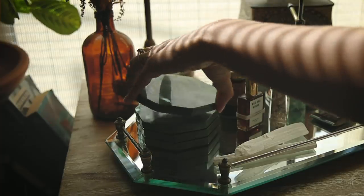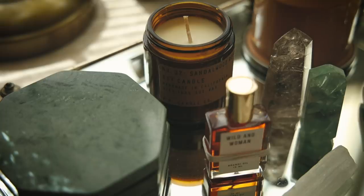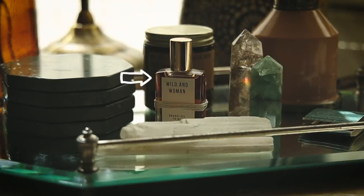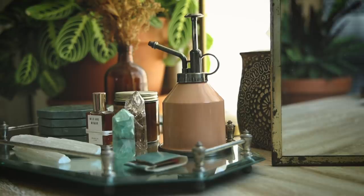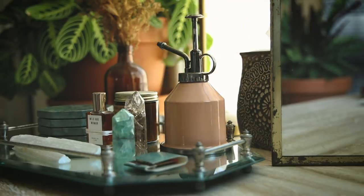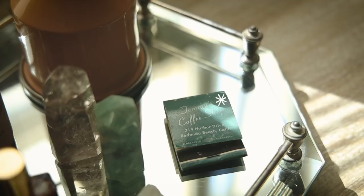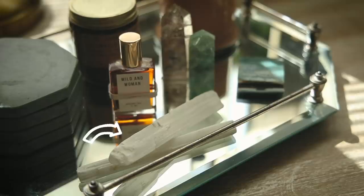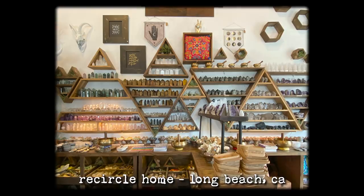I have some teal marble coasters I thrifted, a novelty candle from a local boutique, some perfume oil from the brand Wild & Woman that I never wear, but I love the packaging, my plant mister that I got from Target, a matchbook from an old coffee shop I got for a dollar at the flea market, and then I have a few crystals here as well. A smoky quartz crystal point, an aventurine crystal point, and two selenite ones. I got all four of these at a local boutique in Long Beach as well.